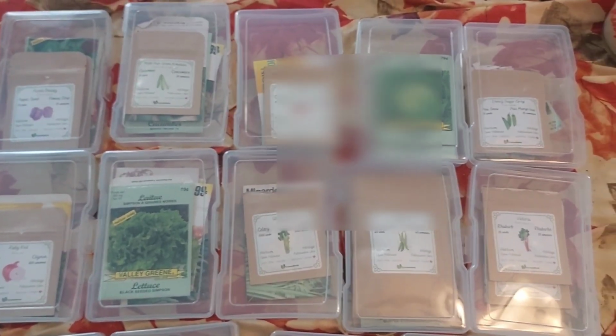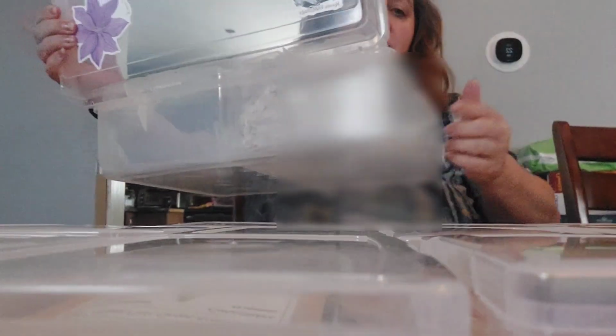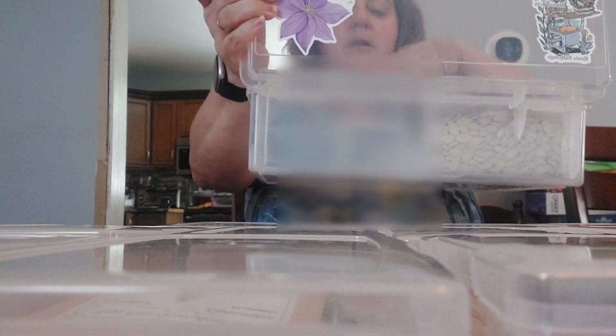Here's all my different seeds. Now I have a container in here with my seeds from the pumpkin. And then this is an extra case. I do have an extra. But I think I'm going to put these in according to how I will use them in the springtime.